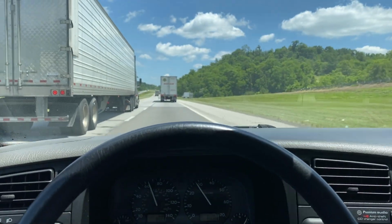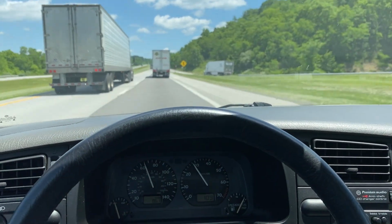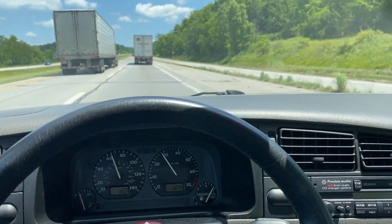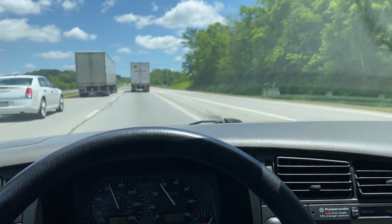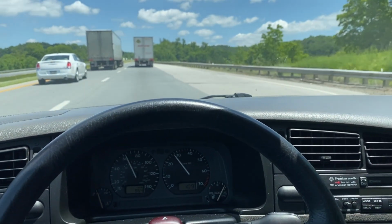I am smelling a little bit of oil. I should probably pull over and give a quick check under the hood, because I actually have been driving at least an hour solid. So I'm going to probably grab the next exit, pop the hood, take a quick look. I'll show it on the video.